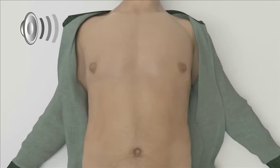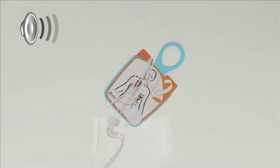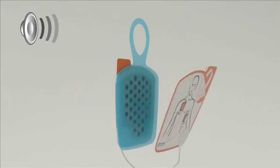Begin by exposing patient's bare chest. Remove or cut clothing if needed. When patient's chest is bare, remove the white square package from lid of AED. Tear open the white package across dotted line and remove pads. Peel one of the white pads completely from blue plastic. Begin pulling from the tabbed corner.